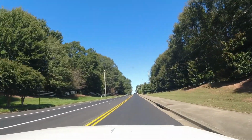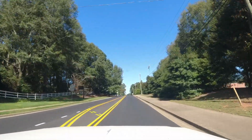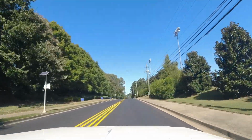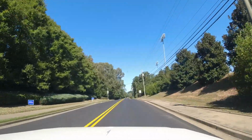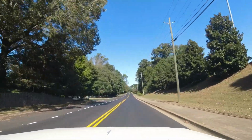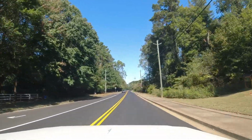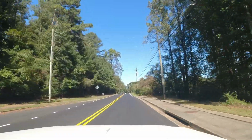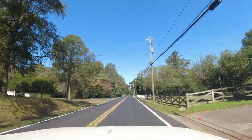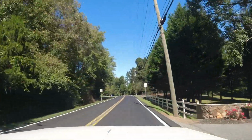I think they call this Old Birmingham Highway. I'm going to turn the GoPro back on. We'll see how long it takes it to get hot and shut off again. There should be some good video to compare. Nice and bright, beautiful day.